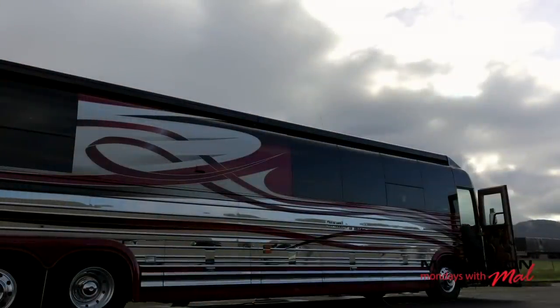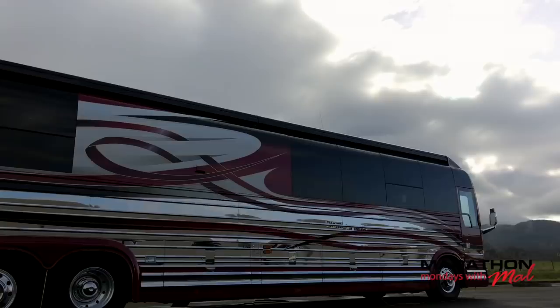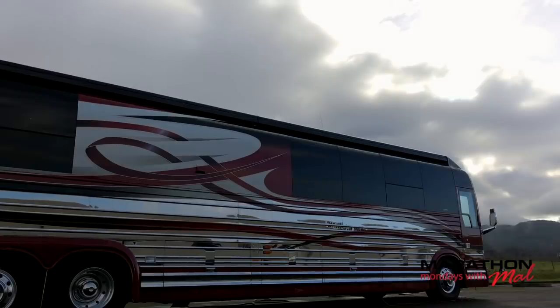All right, here we are. Give you a good shot of me with the coach in the background while Todd jumps in here and shuts the door. Being right along Interstate 5 here in Oregon, there's a little bit of noise, but when you get in here and you shut the door, it's really nice.